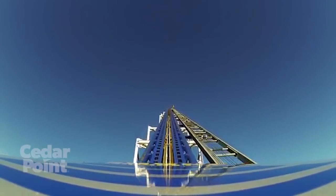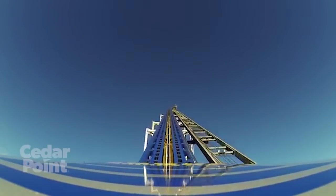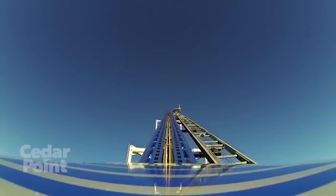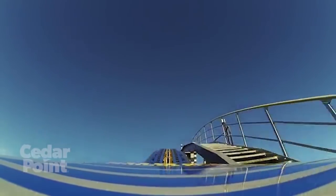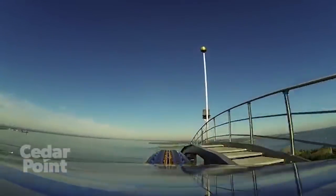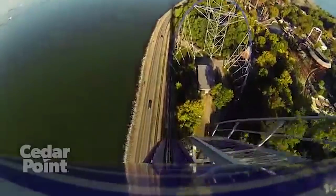A lot of people compliment this thing, if they compliment it at all, for the drop. I really don't see that. I think hypercoasters like Intimidator and even Diamondback have a better drop than this. But the overbank, the first overbank especially, is really forceful, and I gray out on it every time. But then the rest of the ride is really good.